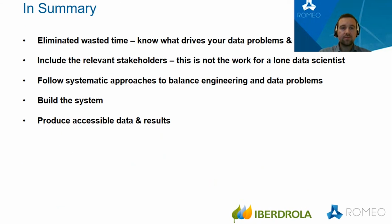So in summary, we want to eliminate the wasted time, and we can do that by knowing what drives our data problems and knowing the value behind our data. We want to include the relevant stakeholders. This is simply not possible for a lone data scientist, for example, to manage. There's too many other experts that are required, like your SCADA engineers, like your IT specialists, like your data engineers.